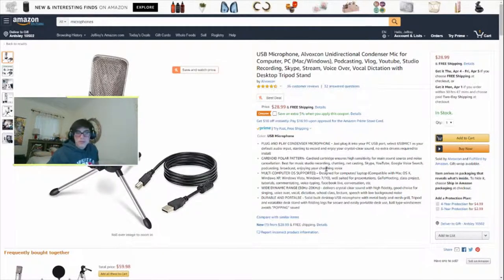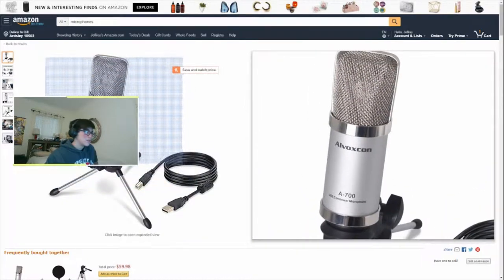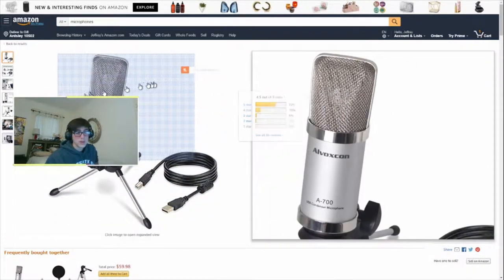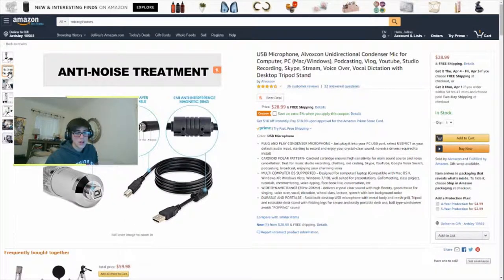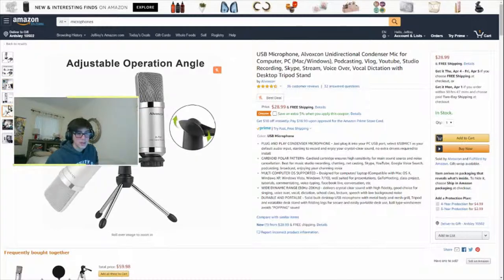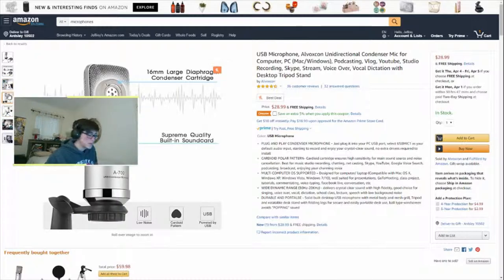Third item. Honestly, it's a pretty good rated mic, but the fact that you need a stand, I don't really have that space. It would be about a foot in front of me, because my keyboard, you know.